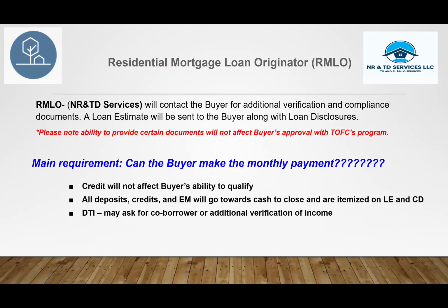All of the deposits that they make, so that $10,000, their EM, everything that they put down will go towards their cash to close, and they'll get a loan estimate at the beginning. That loan estimate is going to be pretty close to what they can expect to see on their final closing disclosure. We do escrow for taxes and insurance, so it's going to have their P&I, their taxes, and their insurance on there. So they'll get a pretty clear indication of what their monthly payment's going to be right off the bat.